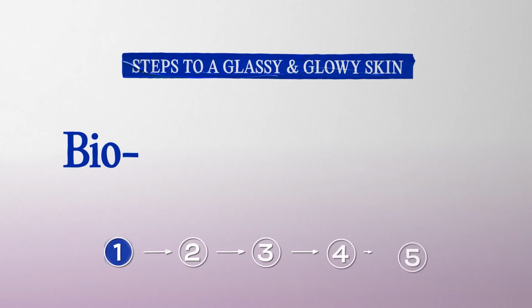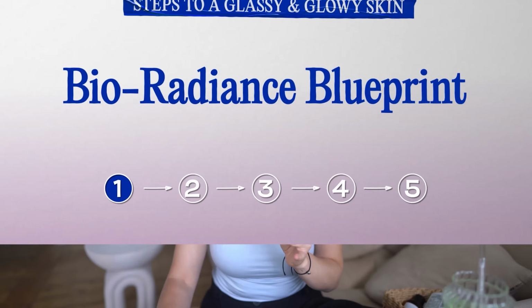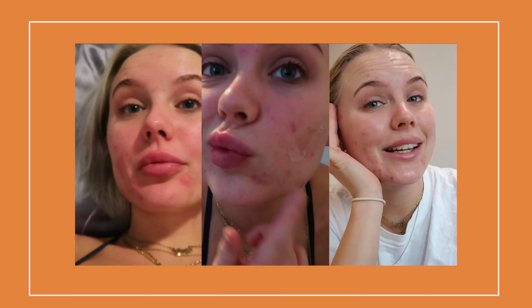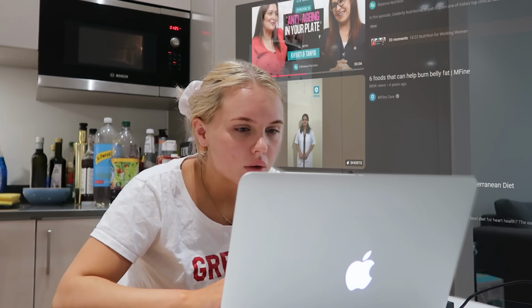Step number 1 is the Bio-Radiance Blueprint. This is for you if you've ever been told to just put a serum on or get a facial, and suddenly that will solve all your skincare worries, or if you've seen 1,000,001 different pieces of advice when it comes to your diet and lifestyle and your skin, and you have no idea what is true and what is false.